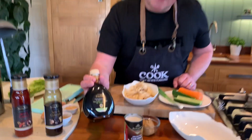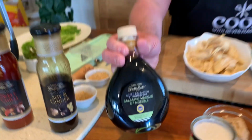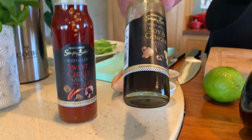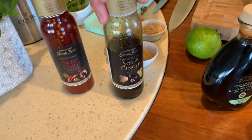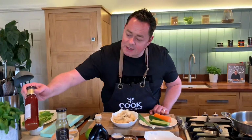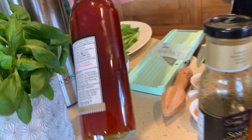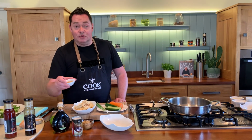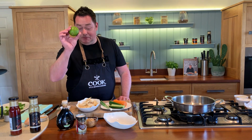So I'm using some of the nice Simply Better balsamic vinegar just to give a lovely bit of a kick, or you could use their lovely apple cider vinegar from Highbank Orchard in Kilkenny. And then these are two beautiful products from an Irish company. So this is the soya and ginger sauce, and then of course the sweet chili sauce. And this is something good to show you, see the way it separates there? That's a really good sign that there's no thickeners, there's no gums in it. That's really, really important. So we sweeten it with a touch of brown sugar and then some lime juice, and that's it. So I'm going to put this on first.